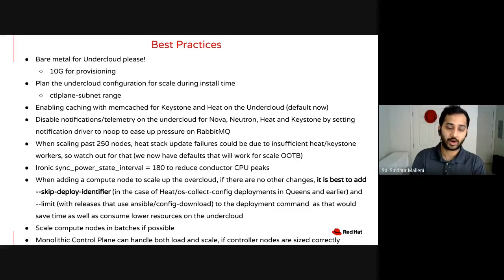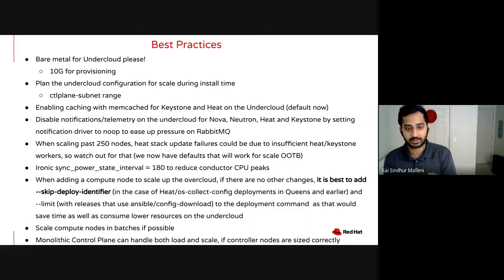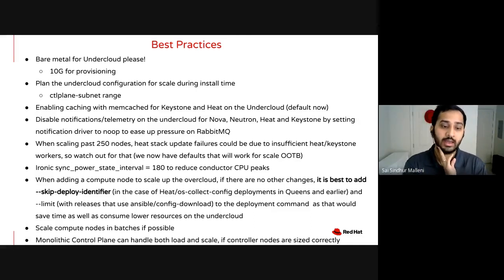When Ironic has a lot of bare metal nodes to manage, in this case, 700 plus compute nodes, the conductor can get a little busy in terms of CPU usage, just getting power state and polling that. So we've seen that bumping up the sync power state interval to a higher number, which is the number of seconds here, helps to reduce the number of CPU spikes.